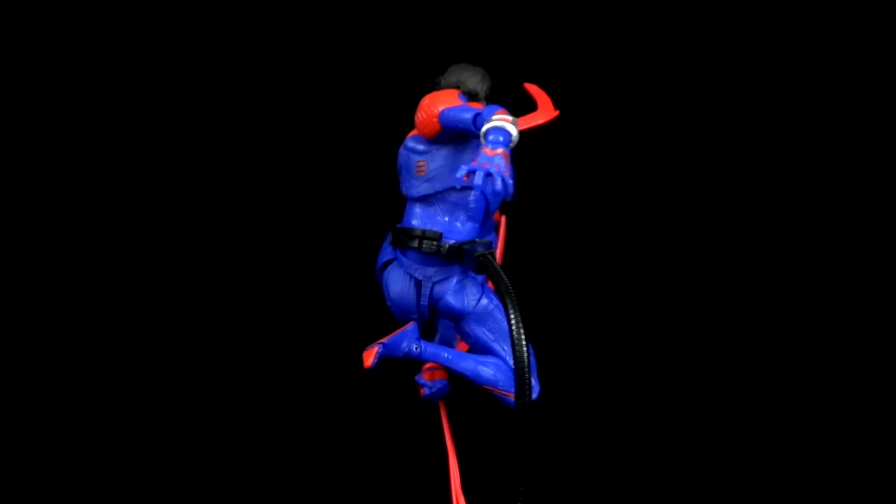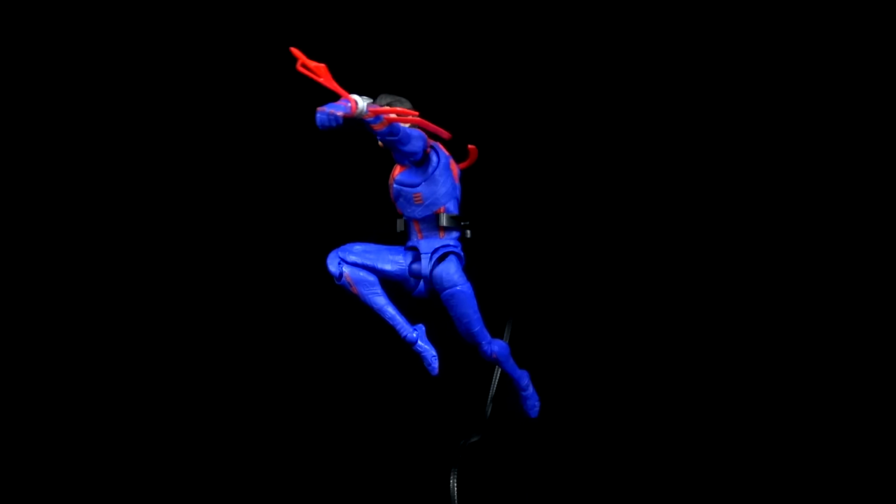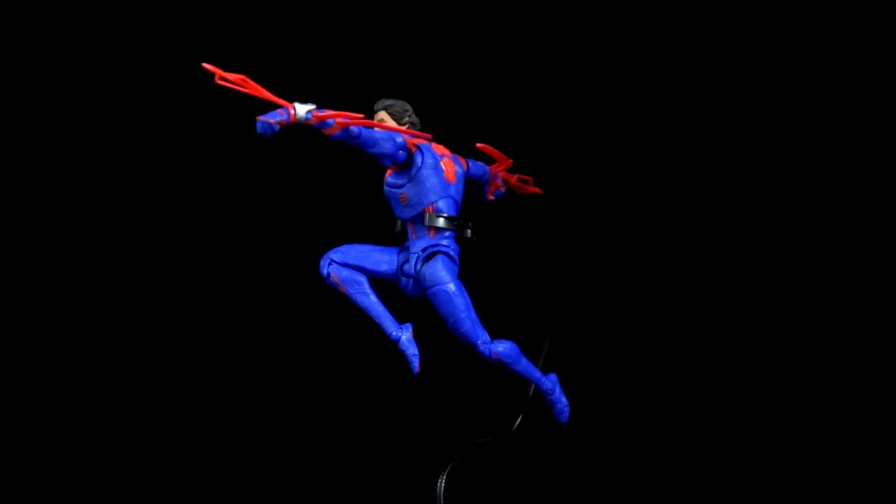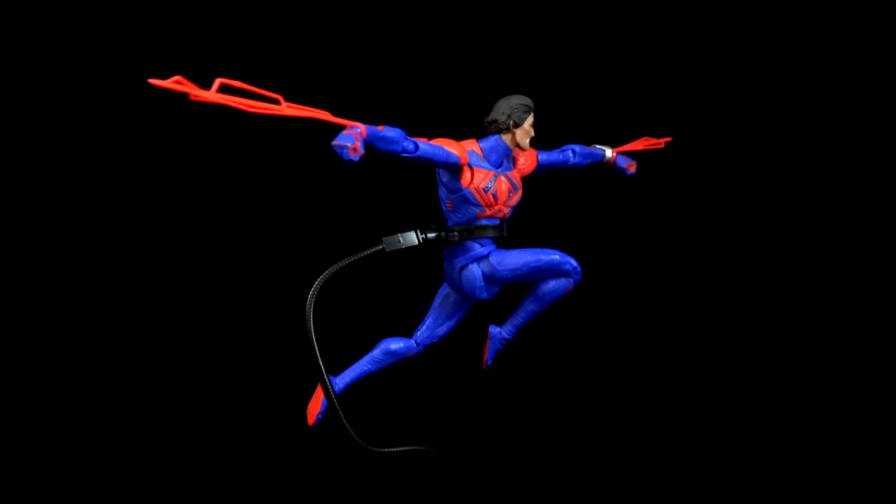But this 2099 KO is amazing. It has a great articulation, and if you missed out on the original and you need a nice alternative for your Spider-Verse collection, this is a figure to get 100%.